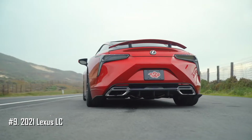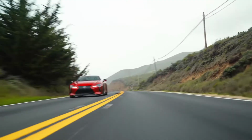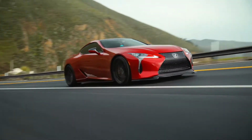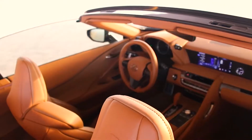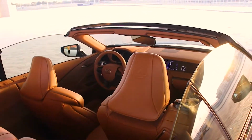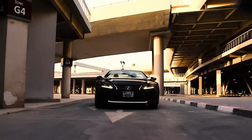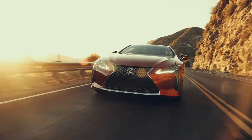Number 9. 2021 Lexus LC. The Lexus LC is a luxury vehicle with head-turning exterior styling, a luxurious interior, and either a V8 or hybrid V6 engine. Available as a coupe or a convertible, it falls short of the all-out performance of certain rivals, but makes up for it with the incredible driving experience that makes each trip feel awesome and memorable.